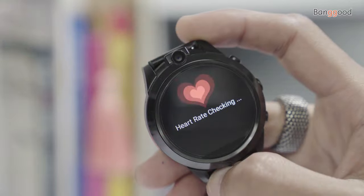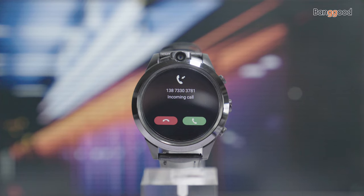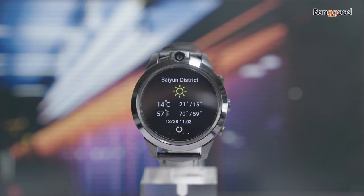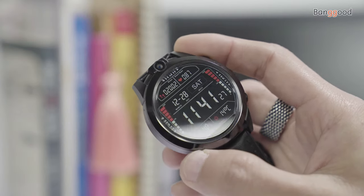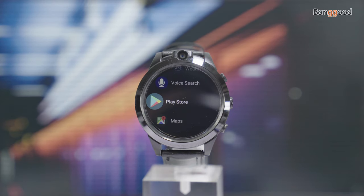It also supports lock screen pattern, heart rate monitor, fitness tracker, call or message reminder, voice search, offline music, weather, clock faces and notifications, browser, brightness control, screen always on, auto light up screen, stopwatch, Google Play Store, alert type ring and vibration. Other than that, the operating system is Android 7. It provides a user-friendly interface.